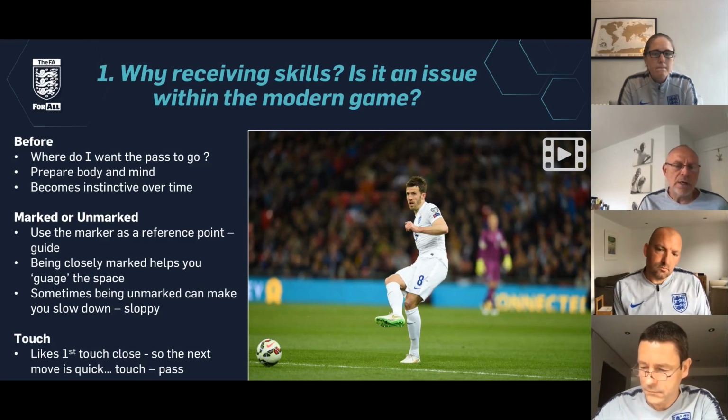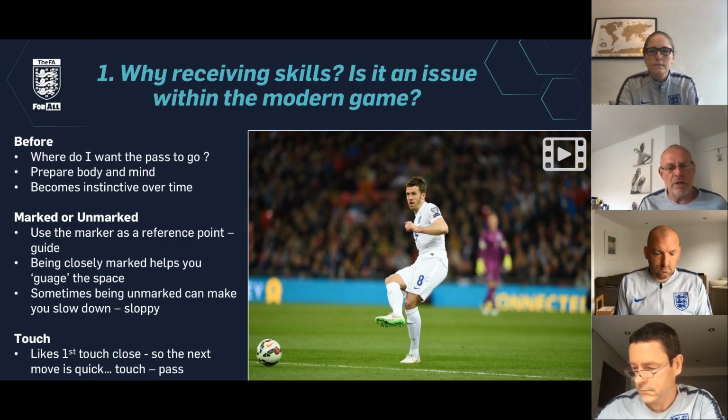And so, well before you've got the ball, and Paul and Justin and Emma will go into the detail, but well before you actually get the ball at your feet, there's things going on. There's a lot of planning, there's a lot of scanning, and some of the top players are thinking in the future. And we've got to help players to start thinking in the future.